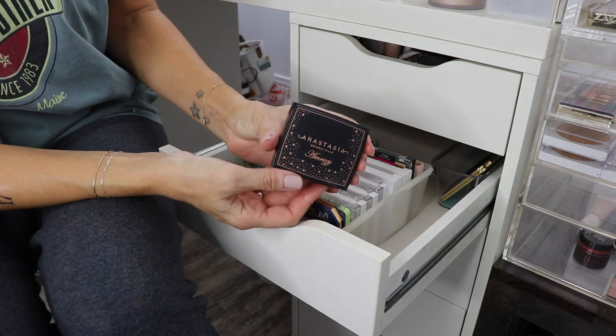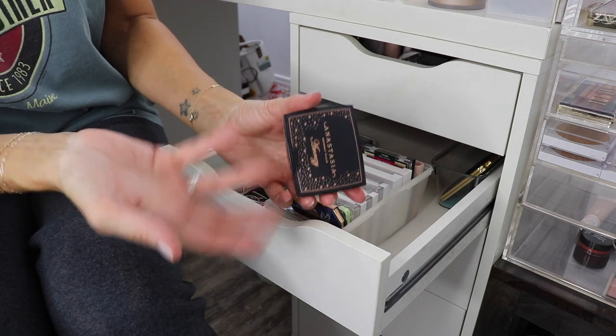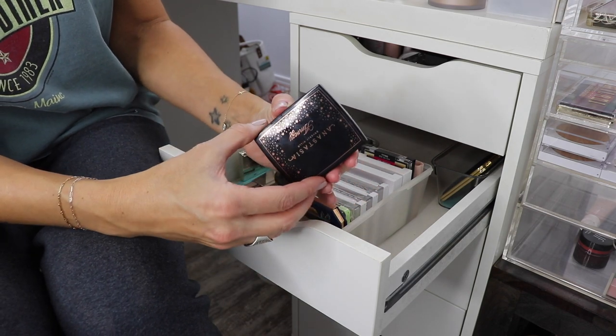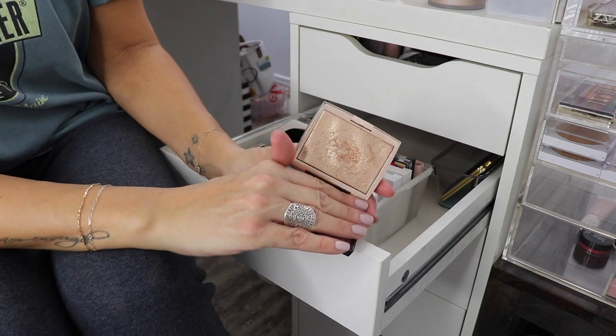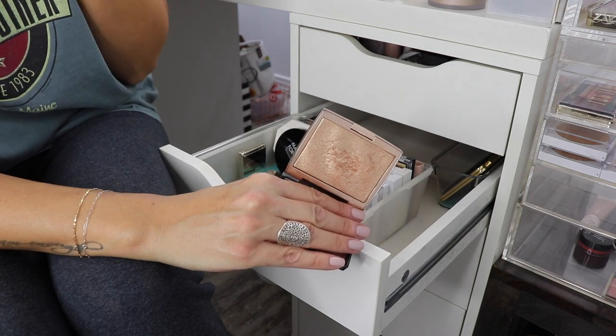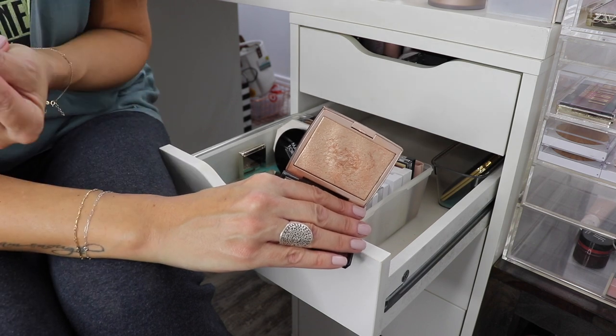Should we talk about the queen? This is my most favorite highlighter. I don't think anything will ever, ever top this. The Anastasia Amrezy highlighter. You guys know how I feel about Amrezy. I met her, and the night that I met her, I had met some other influencers who were quite rude to me, and I was kind of feeling down.